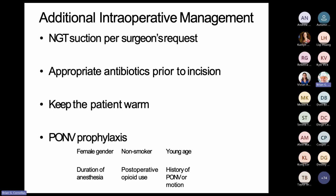We talked about appropriate antibiotics in the SCIP lecture. That's still pretty consistent. Keeping them warm is still a big deal. This is another one, though, that gets kind of skipped over, PONV prophylaxis. So there's a couple things that we know contribute to making patients higher risk for PONV. Unfortunately, being female is one of them. Randomly, being a non-smoker is a risk too. Younger patients tend to get PONV more than older patients. The duration of anesthesia can affect things. Opioid use certainly does.